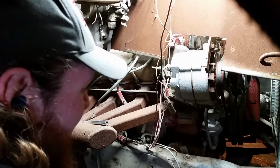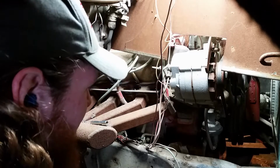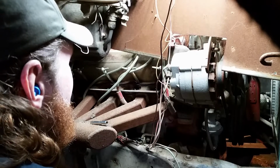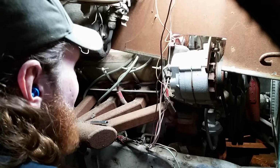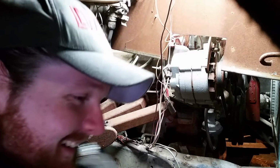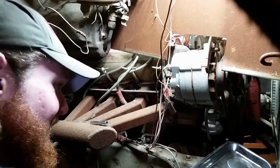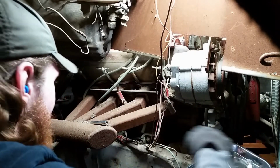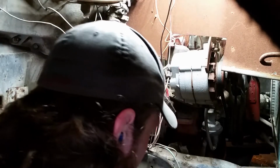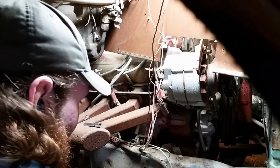I don't wanna lay these spark plugs in mouse crap. Put it nicely. That's the nicest way I can say it. In mouse shenanigans? Yeah, in mouse shenanigans. That's funny. What are the odds I'm gonna be able to keep this? Yeah, I kicked it earlier.